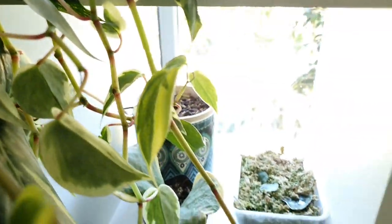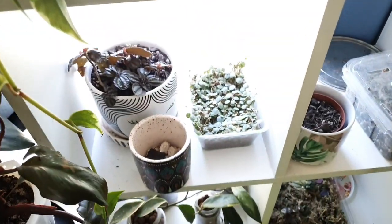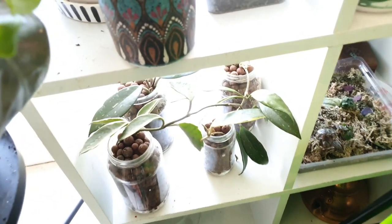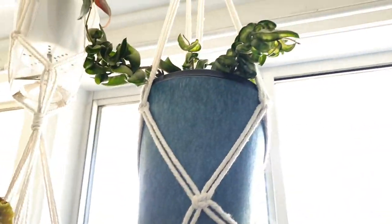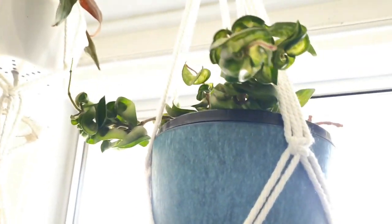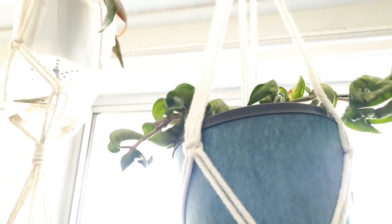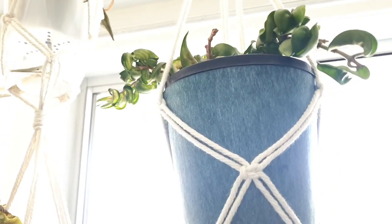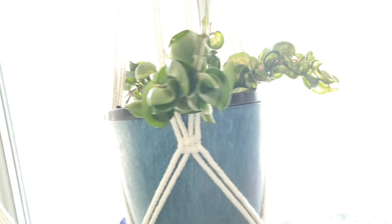In here is a whole bunch of propagation stuff. If you watch my Water Baby Wednesday videos, you'll know more about all of these. Some Hoyas, some string of turtles babies, some peperomia babies. Now we're going to go up here. This is my Hoya compacta variegata. It's doing beautifully. I have cut a little bit off this for some trades, so she's looking probably smaller than you would have seen her last, but she's healthy and happy, so that's good. She's doing well.